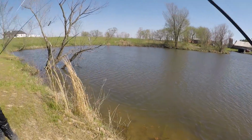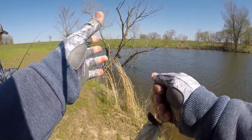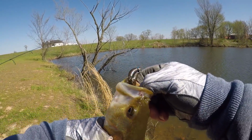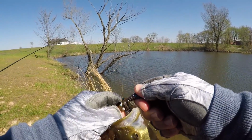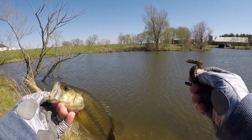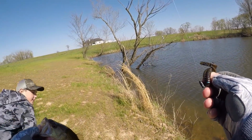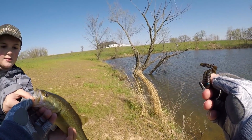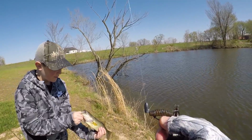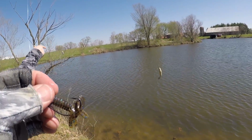Ooh, that's a beaut. Huh? Nice. That's a beaut. Okay, can you cast me in there? Because I think I'm going to cast into that tree. Some little dude. Yeah, let him go. Told you one was there. Hi, buddy. On the Yo Mama. Oh, mama. On the Yo Mama.